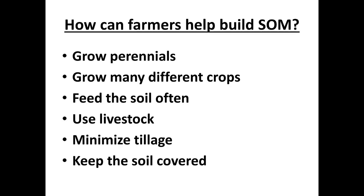Okay, so now what can farmers do about this? This is not like a first you do this, then this, then this. They are all things that will contribute. If you press me and say, pick one, I'd say, no, you pick one, because really you have to find one that fits with your farm. Then I would challenge you, after you've picked one and started doing it, to add another one and another one and another one until you're doing all of them.